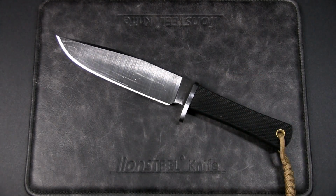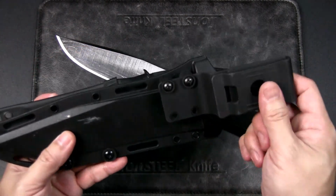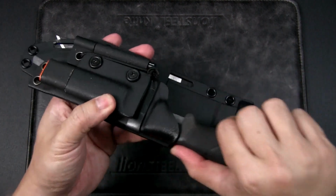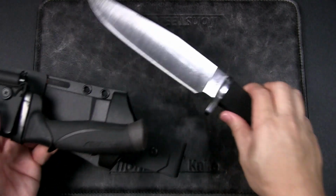For the sheath, I've done a piggyback system, and I also changed out that nylon loop with this belt holder. I just prefer that, and I've added on a Mora Companion, and I've done a video on this showing me out in the field using this particular setup.